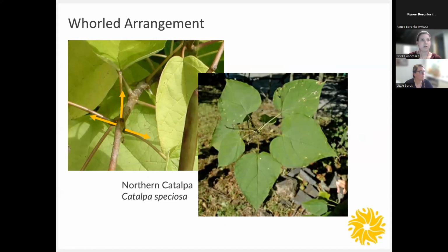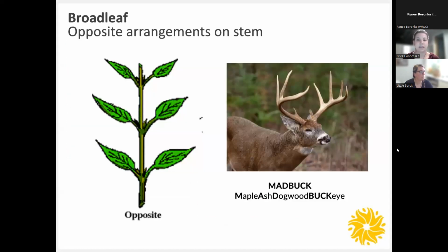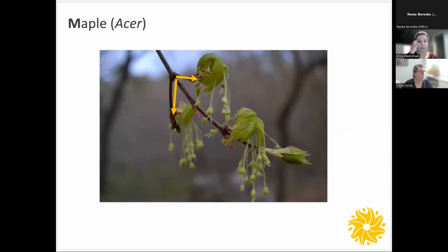And then when leaves are growing on opposite sides of a twig, there's a good mnemonic to remember that the tree is likely a maple, ash, dogwood, or buckeye, aka mad buck. So all of these species are known for their opposite branchings. So we have the M in mad buck, which is the maple.